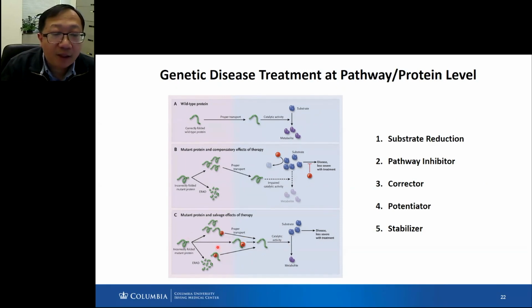Number 4 is for another mutation, where the mutant protein can be transported to the cell membrane, but it does not have enough function, right? So there is another type of drug called a potentiator. This one can bind the protein and increase its function. And lastly, some proteins may have a stability issue, so maybe they get degraded too early. So we have small molecules we call stabilizers, which can bind to this protein and make it more stable, right? For all these different treatments at the protein level, we need to know what kind of mutation it is, and it's more individualized treatment and more into the precision medicine area.